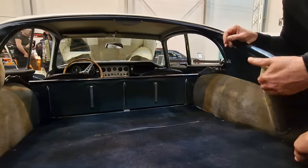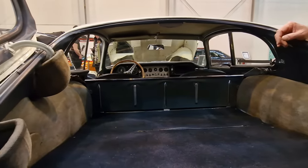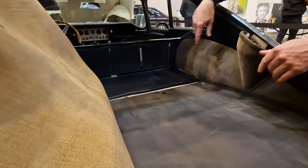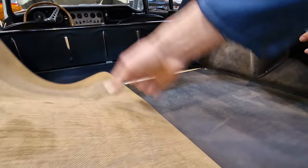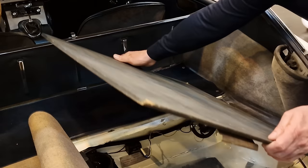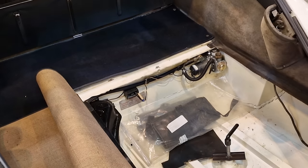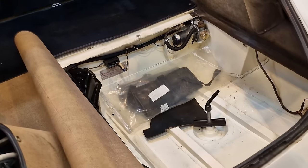This is the original, the early style. Oh, it goes along like that. You see, interesting. It goes down to the bottom. I didn't know that. Have a look in there. It seems all the original paint still. Yeah, it's definitely a white car, wasn't it? Looks clean in there. Wow. Normally, that's only for buyers, eh?